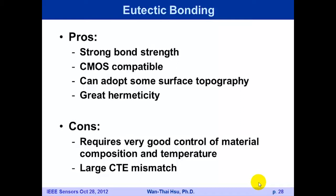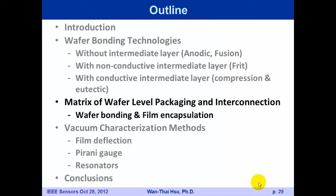Again, pros and cons. It is a relatively strong bond and could be CMOS compatible, because more and more this type of bonding is used. It is relatively soft, so it can adapt to some surface topography, and it has shown great hermeticity. But the cons are that it requires very good control of material composition and temperature, and again this is metal, so it has some CTE mismatch. Okay, I guess this is the end of the bonding part.